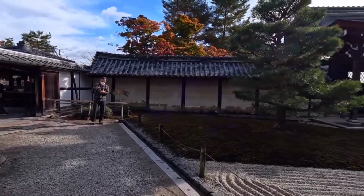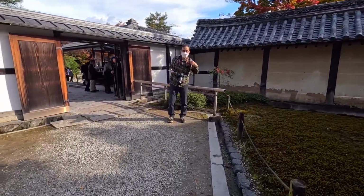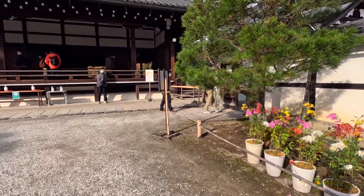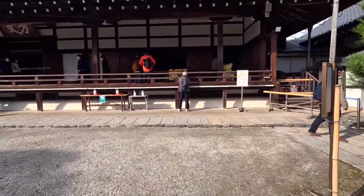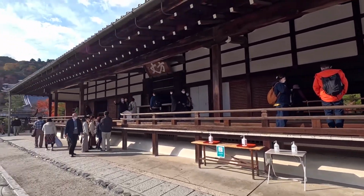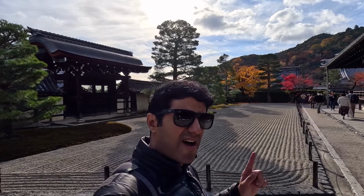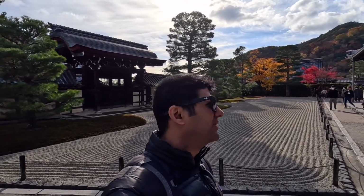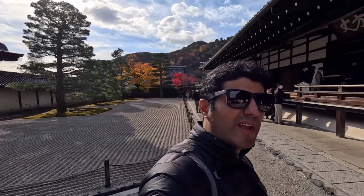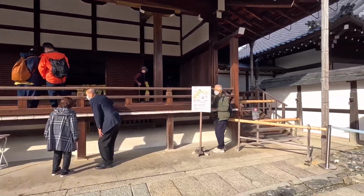This takes you to the exit, I think. So now on to the next destination in Arashiyama. Enough of this temple. Let's continue our exploring of Arashiyama. Let's go.